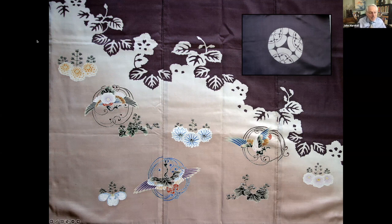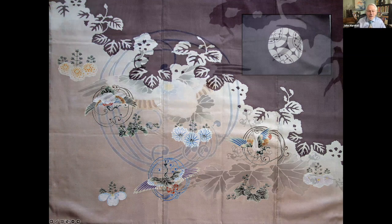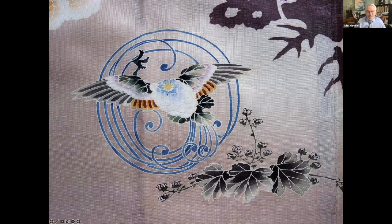So this image on the left is illustrating paulownia blossoms. Okay, it's a very common crest that you see. But the paulownia blossoms are illustrated with chrysanthemums. Okay, and if you start to look at the other items involved, here we see this set of wings also depicted with chrysanthemum blossoms and chrysanthemum leaves.